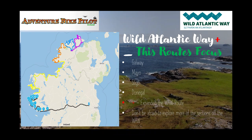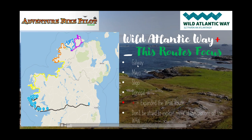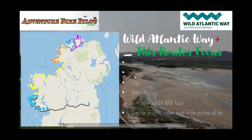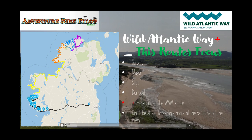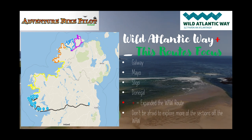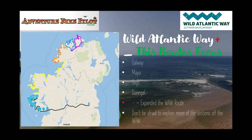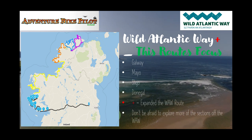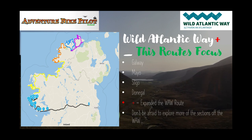So the focus of this route is going to be, as I mentioned, the northern section that will run from Galway, Mayo, Sligo, and Donegal. And the reason I've added the little plus icon onto that is because I've expanded on the Wild Atlantic Way route itself. Obviously, the Wild Atlantic Way is a beautiful route, but if you stick rigidly to the Wild Atlantic Way only route, you're going to bypass an awful lot of absolutely amazing scenery and things to see.